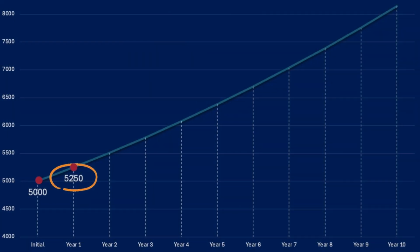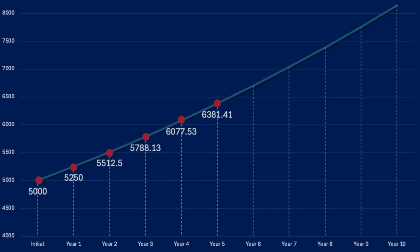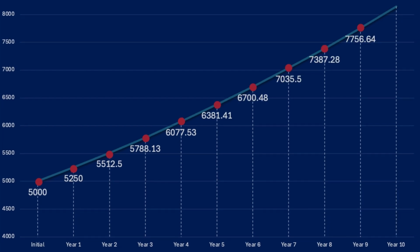In the first year, you would earn $250. By the second year, you'll earn interest on not only the original $5,000, but also the $250 that you earned from interest last year, giving you $262.50. After 10 years, without adding any more money, your account would grow to $8,144.47.